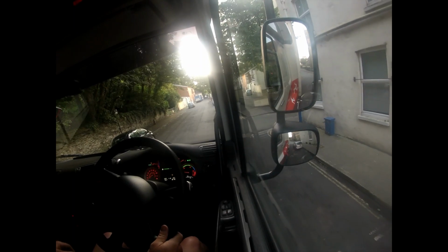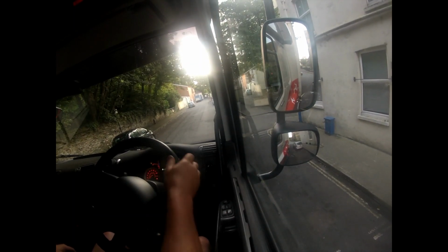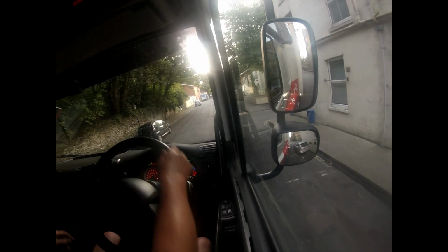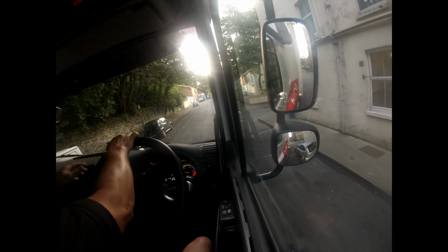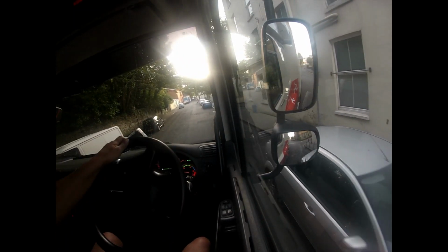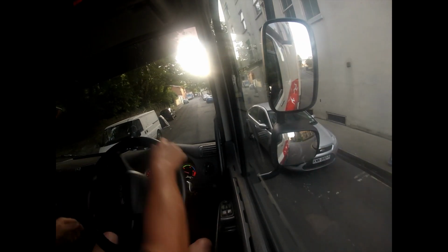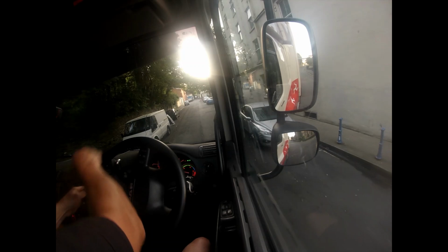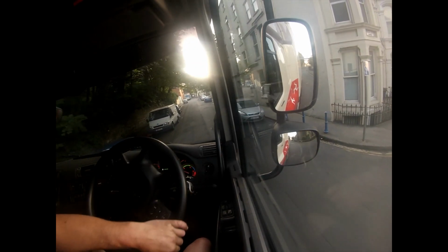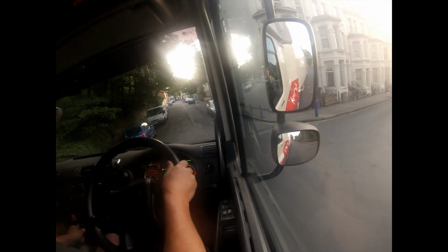Yeah, I see there's a car there now. Just coming into view. Black car. There you go. Now I can see my side quite clearly. So as long as I keep the trailer on my side of the road, we're not going to cause any hassle at all. And here we are. Okey-dokey, nice job.